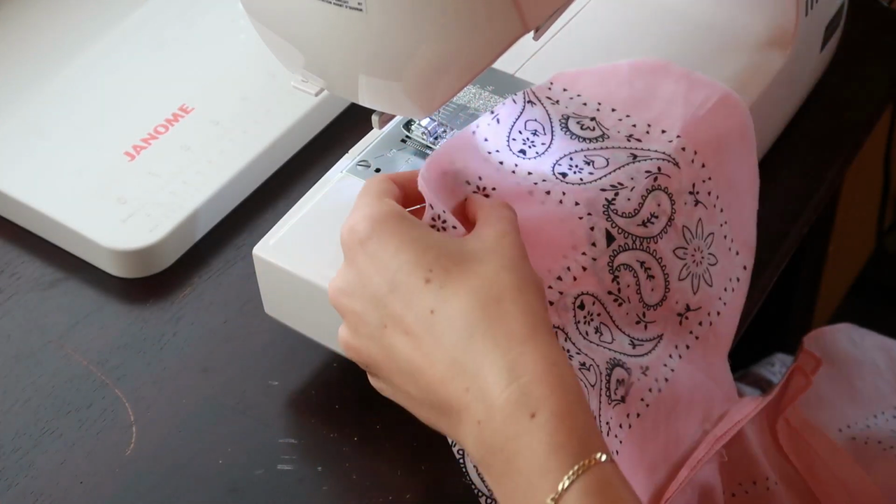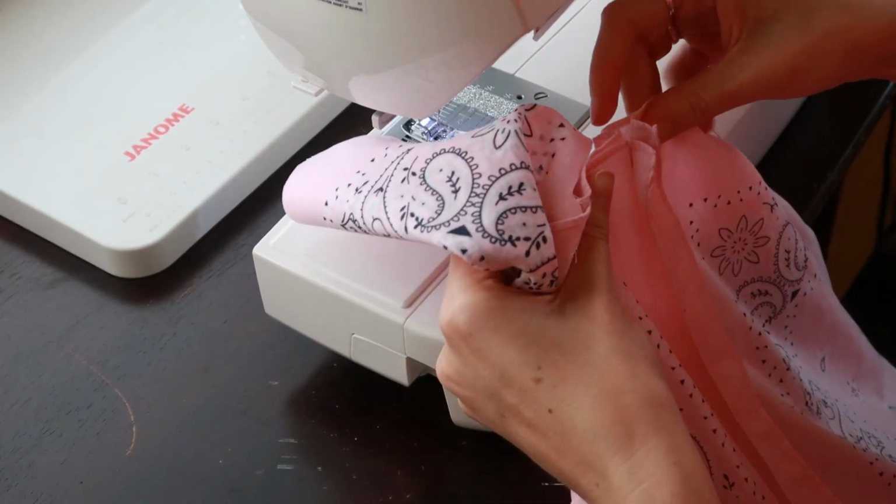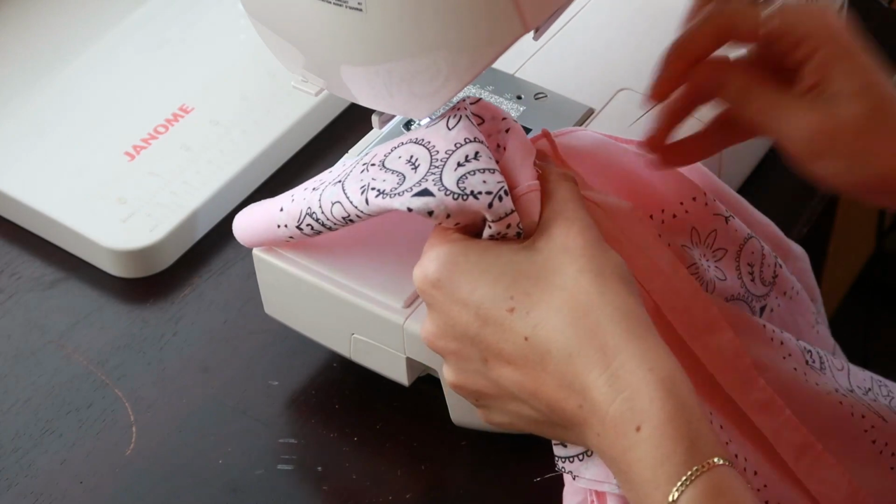And as always, we're going to repeat this step for the other side seam of our skirt. Pin down, around our pocket, and back down, and you're going to sew along the path of those pins.